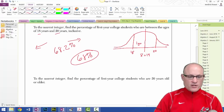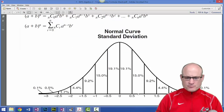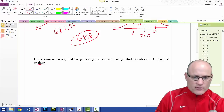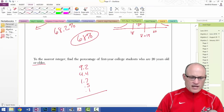So the next question says, to the nearest integer, find the percentage of first-year college students who are 20 years old or older. So what I want to do is go back here and say, okay, how many are older than one standard deviation? So that's 9.2, 4.4, 1.7, 0.5, and I think the last one's 0.1, right? 0.1. So I got to add all those up.